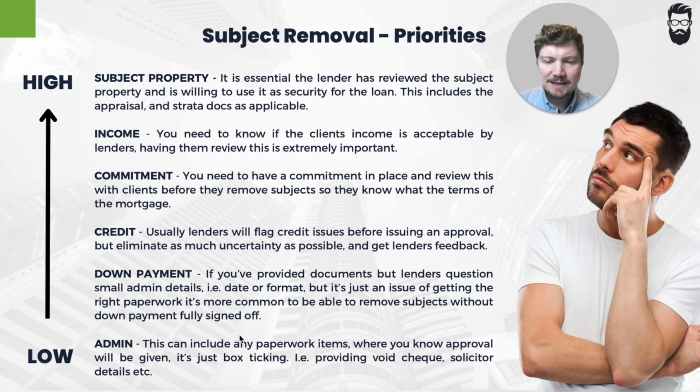And then finally, linked into this, is just administration. Anything that's just box ticking really that won't cause an issue in the approval. So, a void check or solicitor details. The client will be able to get these, they just haven't done them yet.